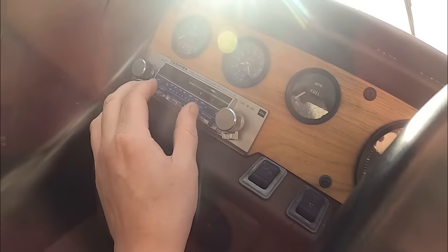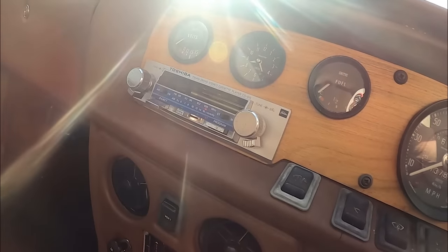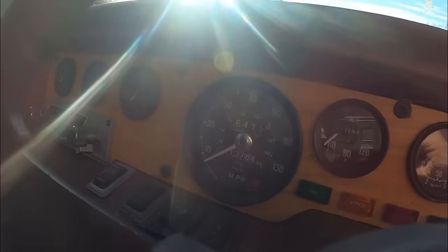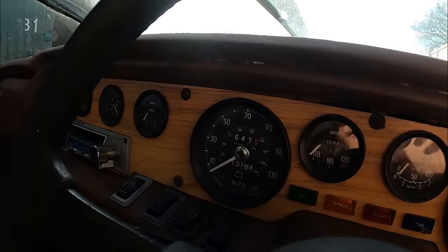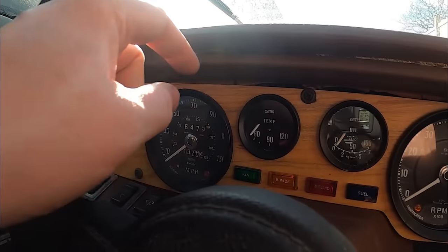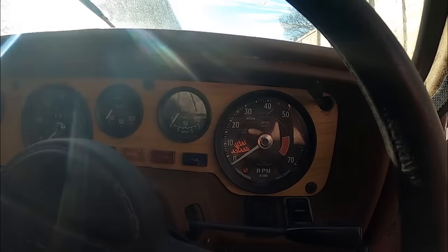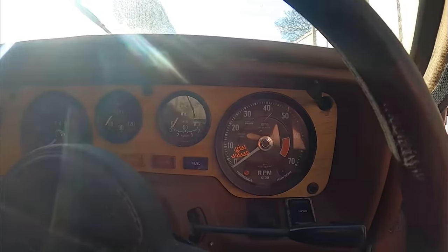This was probably a good £1 million when it was new. I hope to God that works, because that is a real nice bit of kit. Volts, times, fuels, miles. How many miles? 13,784. So that's definitely 113,000, isn't it? Temperature, oil, and revs per minute. Look at that. Dead smart. Trafficator, main beam.